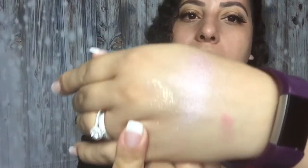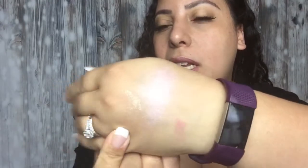So that is like a gold one, and I guess this is like a sort of gold. This glitter is rose gold-ish coloured, which is what you'd expect since this is a rose gold themed box. And I don't know if you can see it on my hand just there. That's what it comes out like. Yeah, pretty nice. Glitter everywhere now.